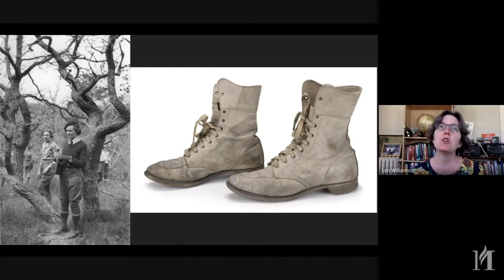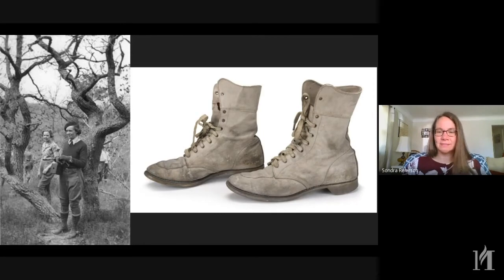Also, the early 20th century had so many hiking groups. They were insanely popular, like everywhere. They would go on different routes together. There are still hiking groups now, actually, now that I think about it, but they don't seem to be quite as prevalent. Yeah. And then the boots there are from 1945 or so.